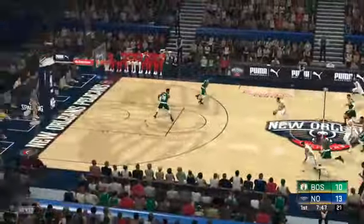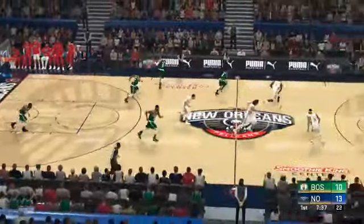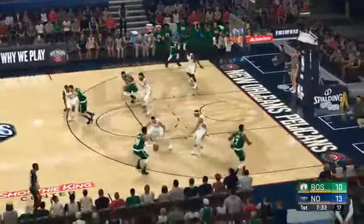Got to credit the defense. They found a way to stop him, and that's never an easy task. And even without that three-ball dropping for him, the defense should have done more on that last play.